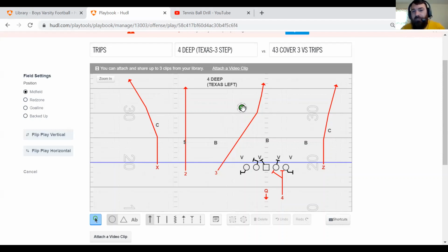Now, one thing I would advise you guys to do is, a lot of times in trips, the 2 comes open a lot, right? Ideally, in any situation, you would want your quarterback to stare down that 2 so we can move that free safety off the hash, right? Because let's be honest, this is our 3, but in the air raid, this is probably your Y. This is your money man, right? This is the guy that you want to get the ball to.